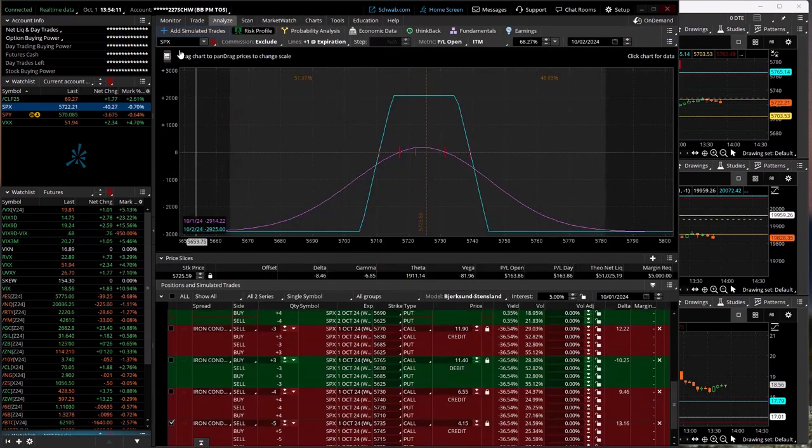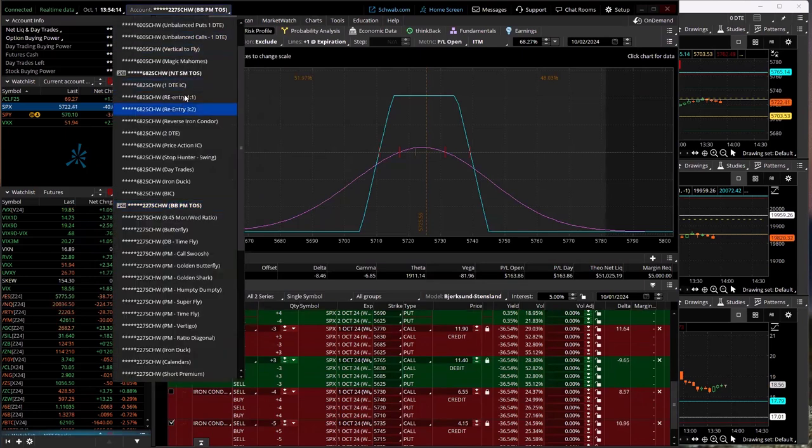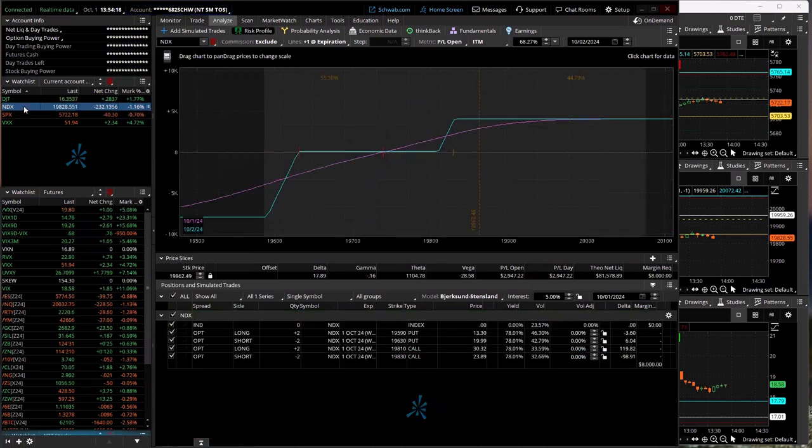Oh, I did one other trade, which is a bullish VRR in NDX, which if we expire above 19,800, that'll be a max win. I may take some of that off here. We're starting to kind of roll over a little bit, but otherwise, that is it for me.